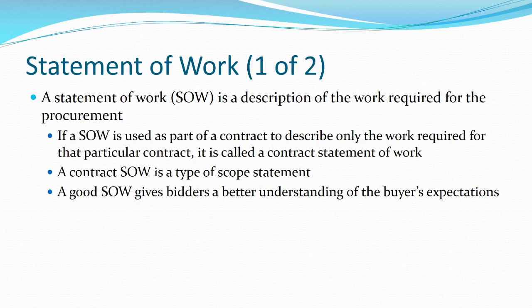So what's a statement of work? If you're getting involved in a contract or a subcontract, the statement of work basically tells us how we want the work to go forward. If it's for a particular part of a project, then we call it a contract statement of work. If we've got a statement of work that we're using for an entire project, we might call it a contract SOW, for example. A statement of work gives people who might be interested in working for you a pretty good idea of what it is you're looking for.